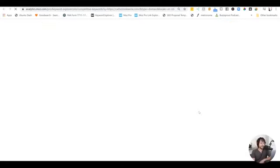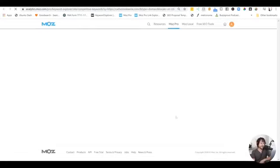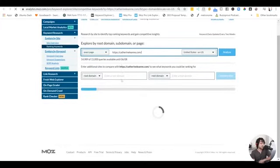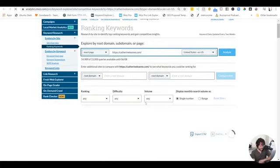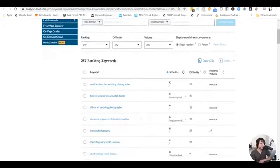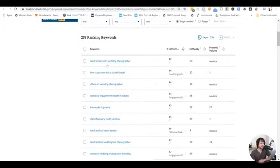Ranking keywords, you got a lot of good ranking. I don't know if they're good yet because I haven't looked at them, but you do have a lot of ranking keywords, which is kind of a good sign. So if it will load, we're going to take a look at what they are. Oh, for a business boutique, you were featured there. So I did see the Dave Ramsey thing. That's kind of cool. San Francisco film wedding photographer. Let me know if you get it.